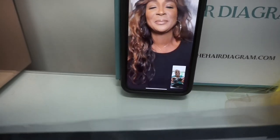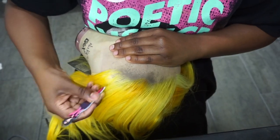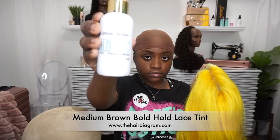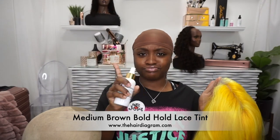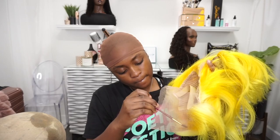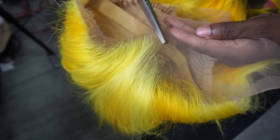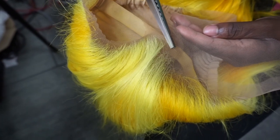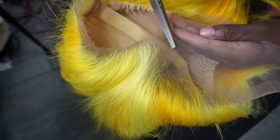Ashley's going to remove some of the bulk from the wig to make it look natural. Now she's going to go in with some medium brown lace tint. She's not going to spray it on, guys, because the lace and the wig are just too light, so she's going to brush it on. Some of you probably cut your wigs on. It's just up to you. This is a preference of mine. So she's adapting it and using her peeking shears.